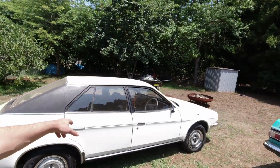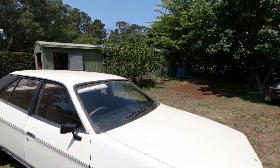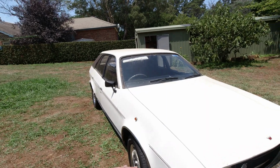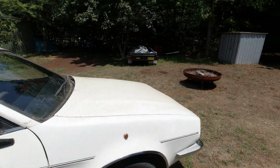They never sold the Princess here. They did assemble them and sell them in New Zealand, so I've seen a few over there, but very rare over here. Lots of dust because of bushfires and dust storms and all sorts, because Australia.